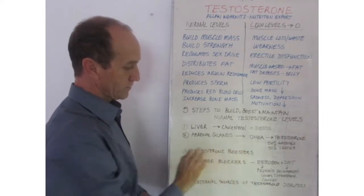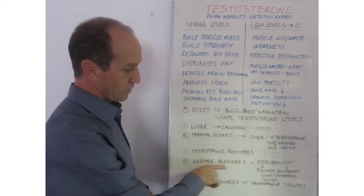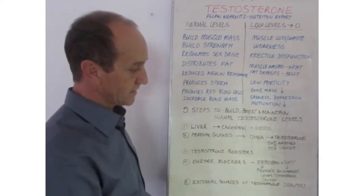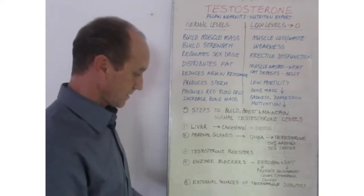You're taking boosters, but you've got enzymes which are actually doing the conversion, so that has to be stopped. If there's no enzyme blockers and estrogen and DHT is produced, there's possibilities of prostate enlargement, lower testosterone, and onset of cancer, prostate cancer.